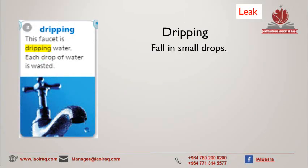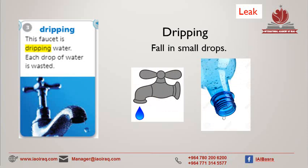The next word is dripping. This faucet is dripping water. Each drop of water is wasted. Faucet is just a fancy word they use in America, but I think here in Iraq as well, it's just a tap. So the tap is dripping. Dripping is basically falling in small amounts. As you can see, there are more pictures of a tap dripping, and one of a bottle which is dripping. And the synonym would be leak.